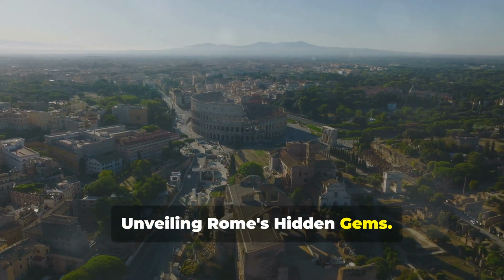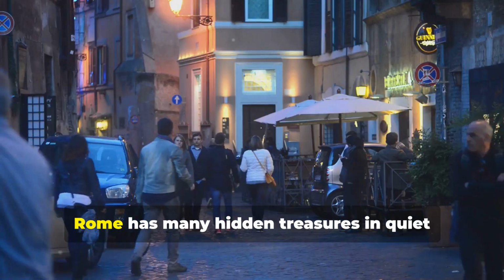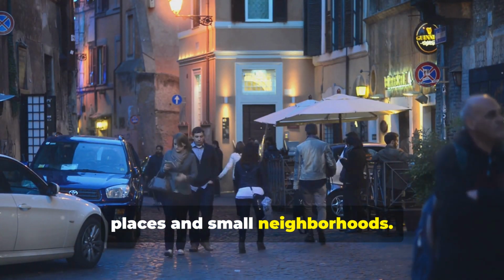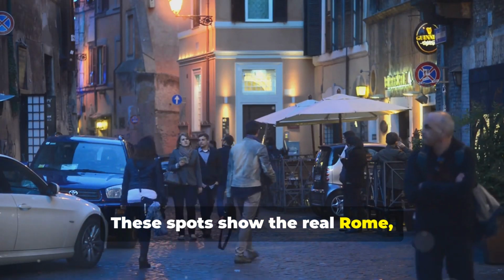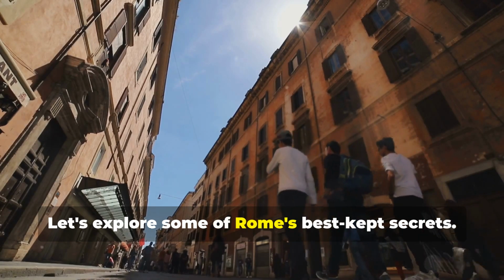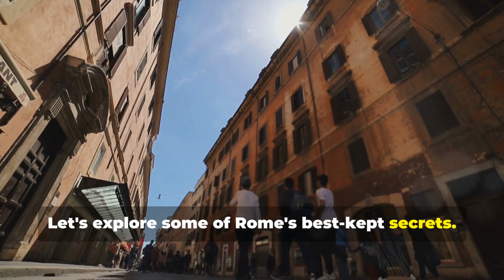Unveiling Rome's hidden gems. Rome has many hidden treasures in quiet places and small neighborhoods. These spots show the real Rome, where you can feel like a local. Let's explore some of Rome's best-kept secrets.